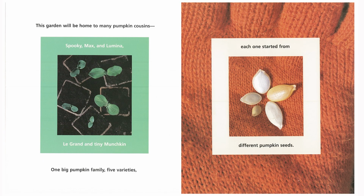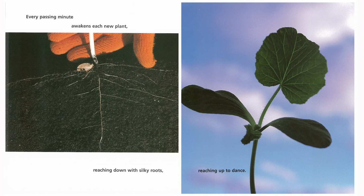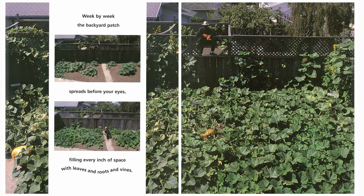This garden will be home to many pumpkin cousins. One big pumpkin family, five varieties. Each one started from different pumpkin seeds. Every passing minute awakens each new plant, reaching down with silky roots, reaching up to dance. Week by week, the backyard patch spreads before your eyes, filling every inch of space with leaves and roots and vines.